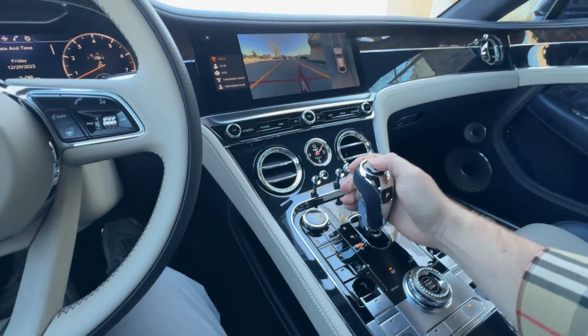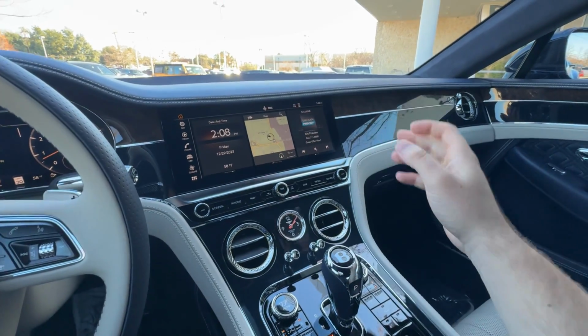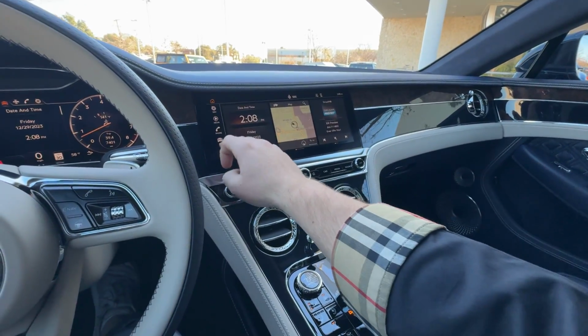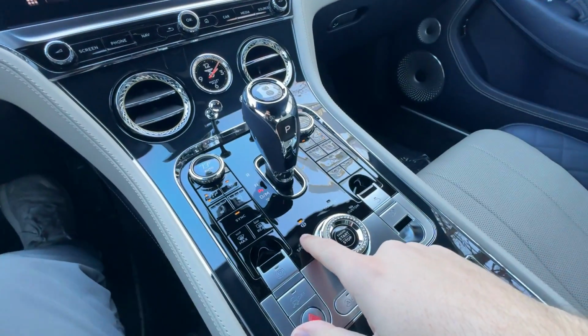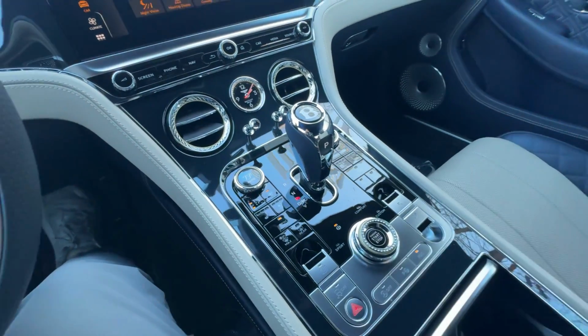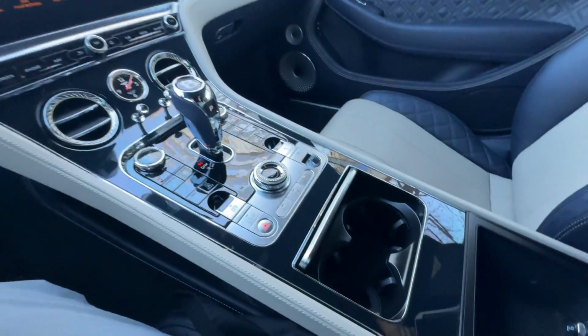So if I get out of that and go into drive, same thing applies. I get a front camera. I could exit out of that now that I am in drive, and I could start fiddling with all my stuff here as well. Put this back in park for now. Of course, in Bentley fashion as well, I can customize what setting I'm in. I know a lot of the cars do that, but I mean, it's a Bentley. It's super nice that you have that sport option.